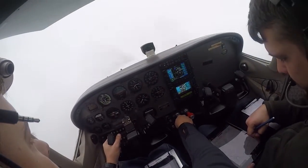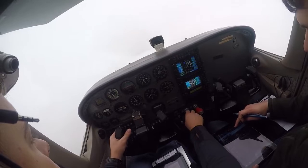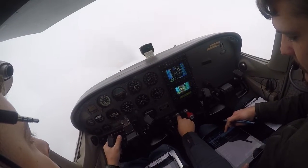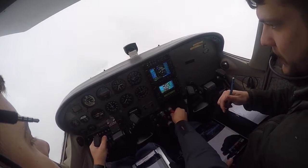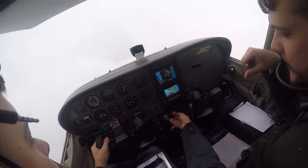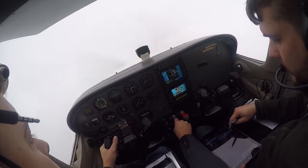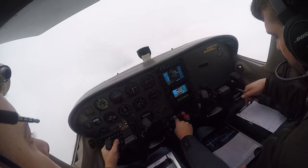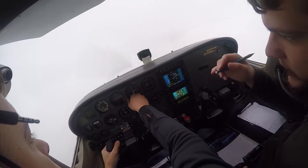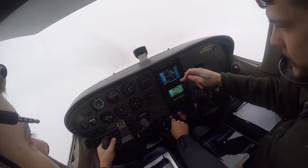All right, descent checklist. Power as desired, mixture. Let's go full rich here, because we're below 3,000. Descent, it's okay to use that silver button and just push it, but up to you. Altimeter is set. 3028 is the current. Yep. Have GPS. We're on GPS.